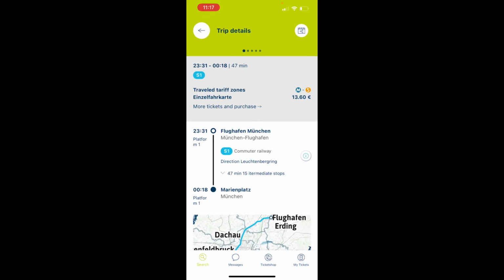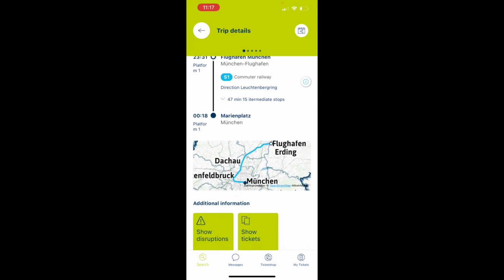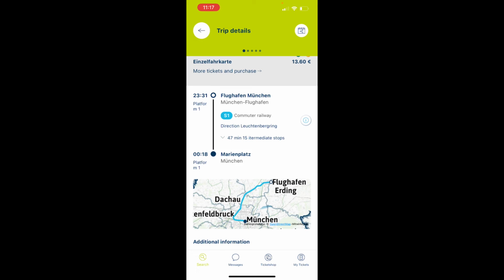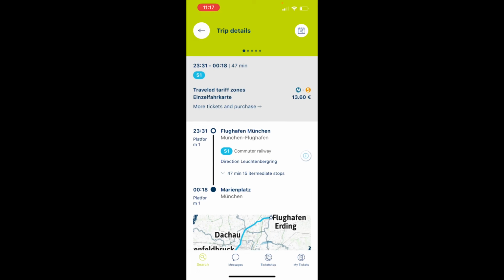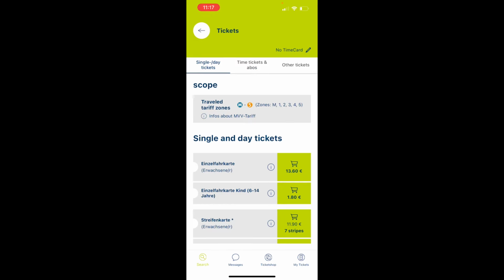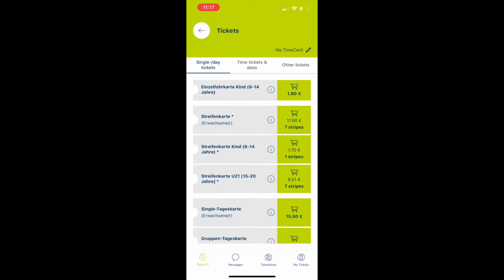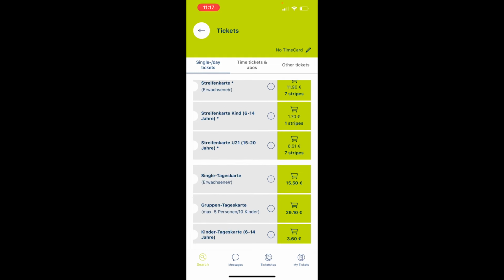So in this example, we'll just select €13.60, this one here. You can see the approximate route that it takes and whether there are any changes along the way. So we've got a €13.60 ticket. Let's show tickets. So one way, it's €13.60. You can get a day ticket, €15.50. And that will give you unlimited travel in all the zones for that day.